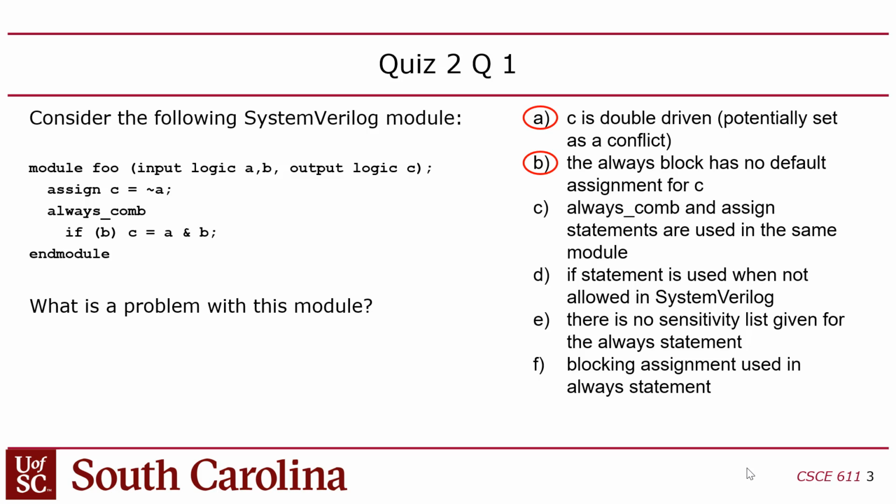Consider the following SystemVerilog module. There's a module there called foo. What is a problem with this module? This question had a bug in which answer was considered the right answer. So I set it up so you should all get credit for this, no matter how you answered this one.